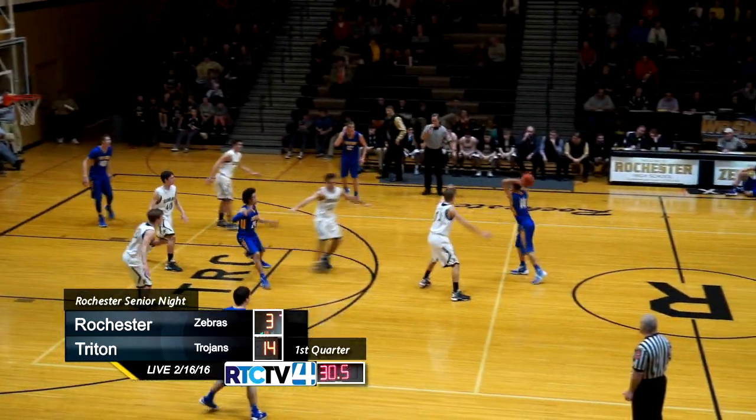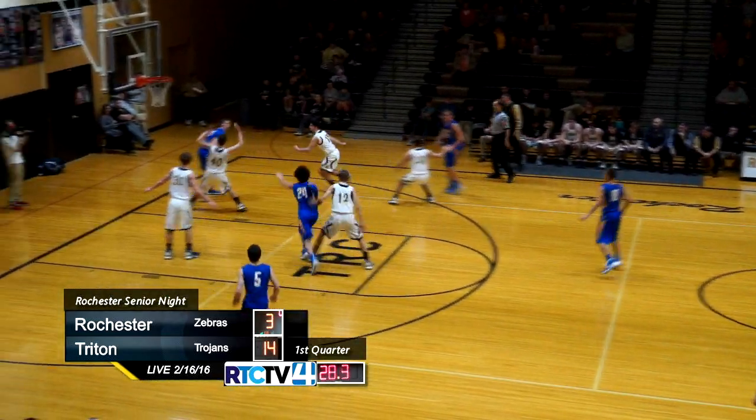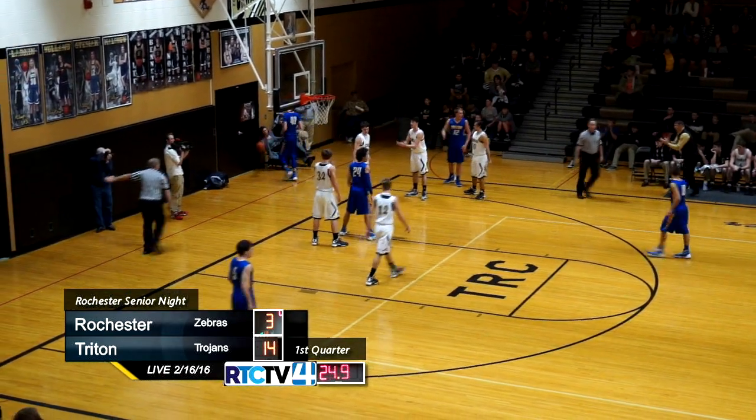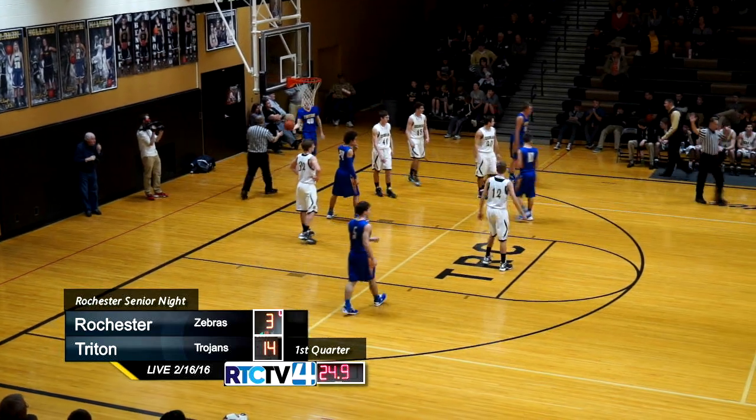Now to Yo on the right wing. Yo behind the arc. Rochester in a 2-3 zone. Down low to Johnson on the right baseline. Johnson gets a double team. Loses it out of bounds. You're going to say last touch by Perez. It'll stay with Triton baseline right.